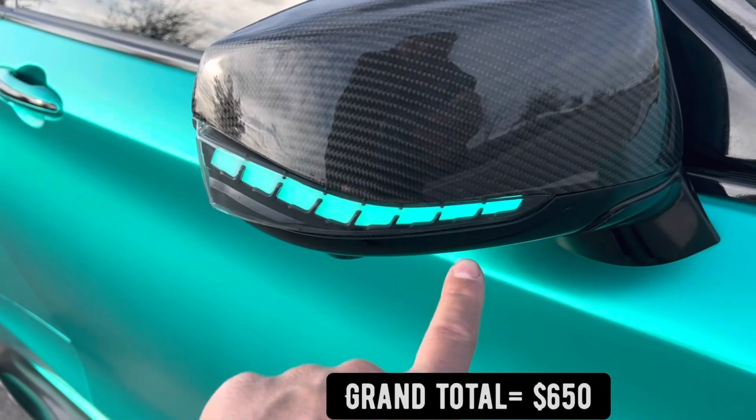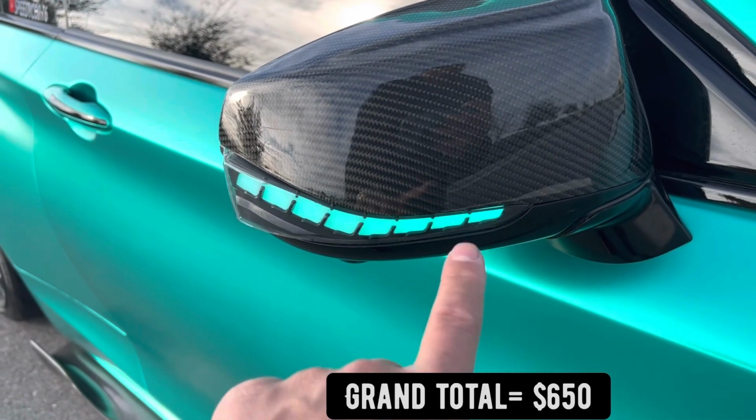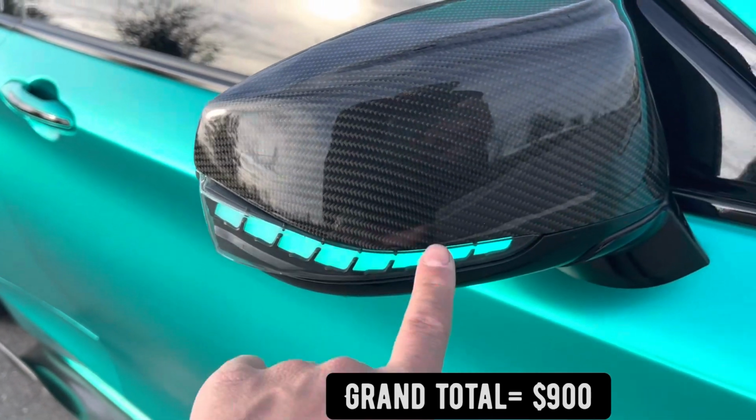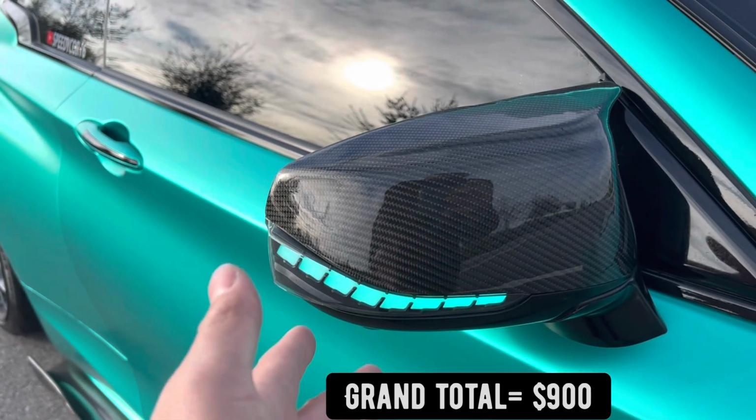Next, we got my RGB sequentials right here. I paid full price for these. I paid, I want to believe, $250 from South Bank Auto Works. So I did get these for $250 and I wired it up myself, so I did save money on labor. I didn't have to pay money for that.